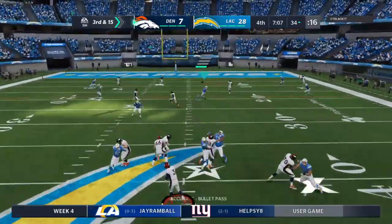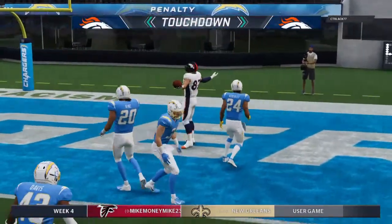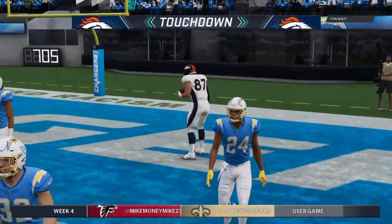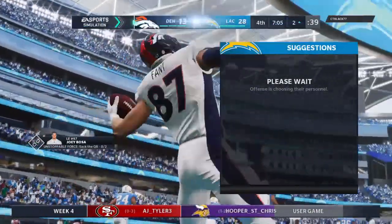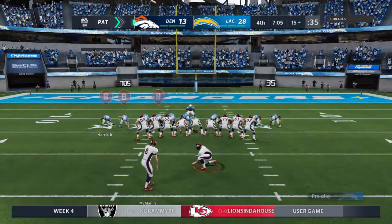Locke working out of the gun. He's got his tight end Fant. And he is into the end zone for a Denver touchdown. Noah Fant, his second touchdown on the season. And the Broncos cut into that lead.